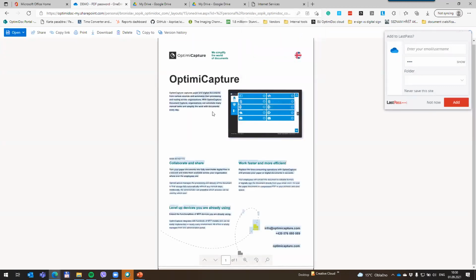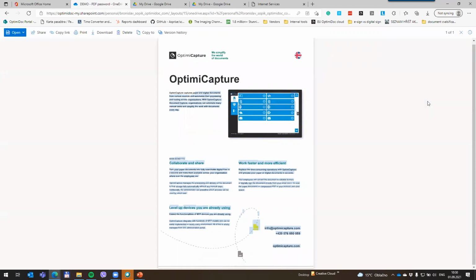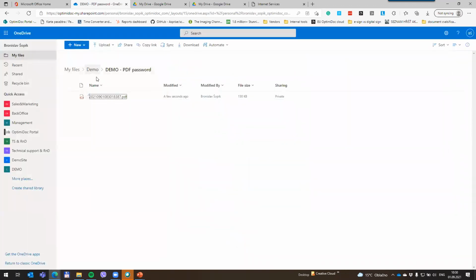What is important is it's still fully searchable. So it's OCR'd by our engine, and also the size is minimized by the MRC compression. So that's the first demonstration. As you can see, the size is 130 kilobytes, so it's really low. So thanks to this, you can create a really large archive with the minimal space required on your cloud storages. So that was the first demonstration.